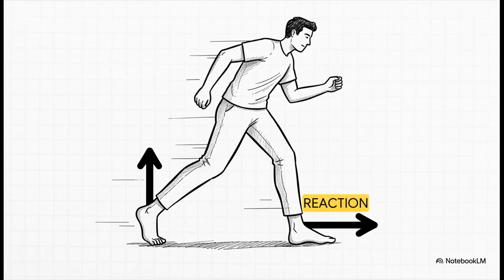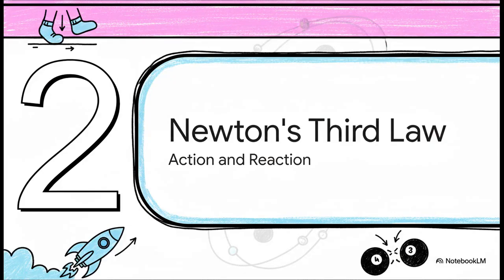And here's where the magic happens. The Earth, in return, pushes back on your foot, and it does it with a force that's perfectly equal and in the exact opposite direction. That forward push from the ground, that's the reaction. And get this, it's what's actually moving you forward. So, in a way, you don't move yourself, the ground does. Wild, right?